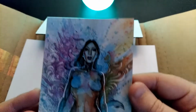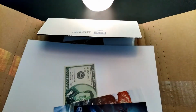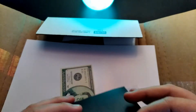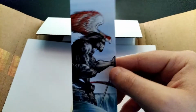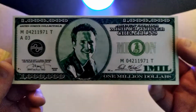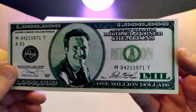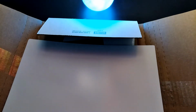Oh, this is a magnet. And I think David Mack helped on this one. Yeah, he sure did. That's his style there. So that's cool. I love David Mack's work. This is another magnet too. So a little bookmark here. And then here is a $1 million with Michael Turner right there in the middle. I believe he died of bone marrow cancer, if I remember correctly.